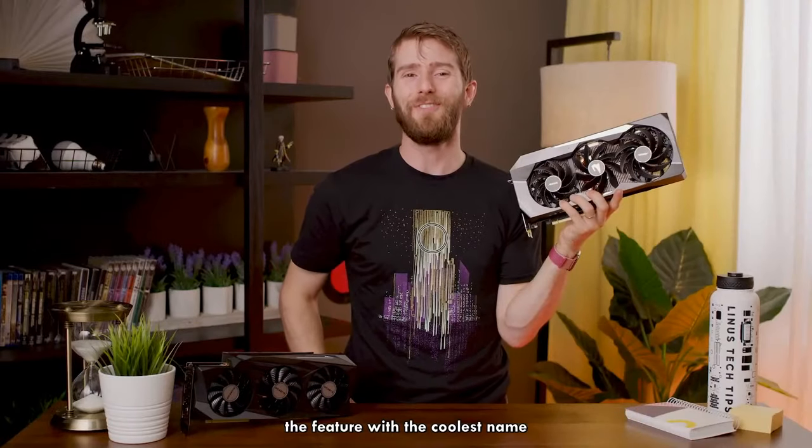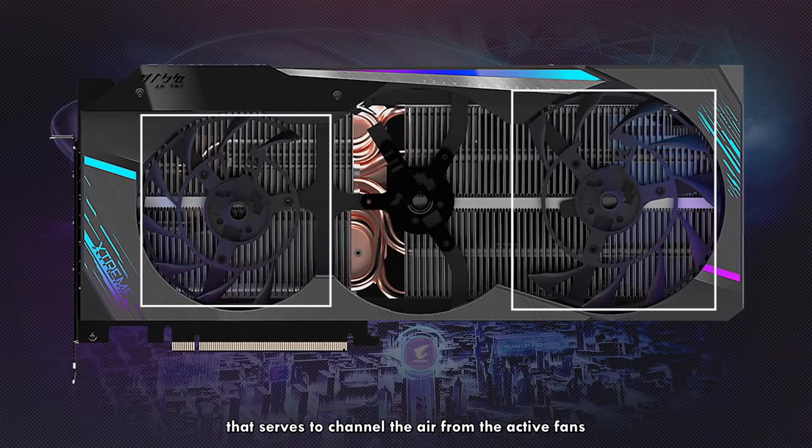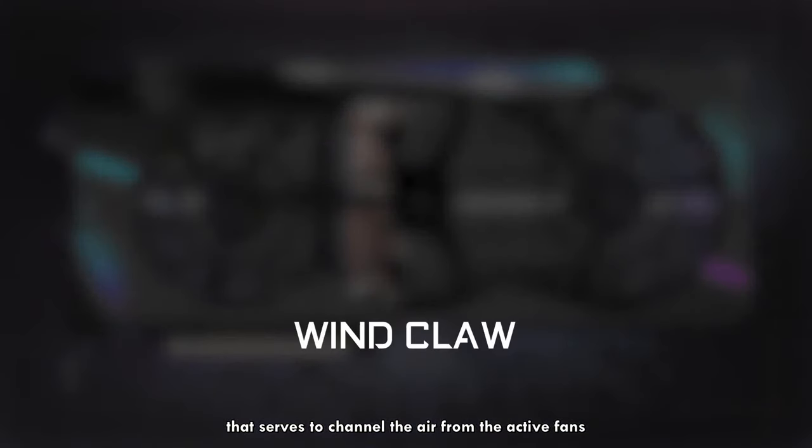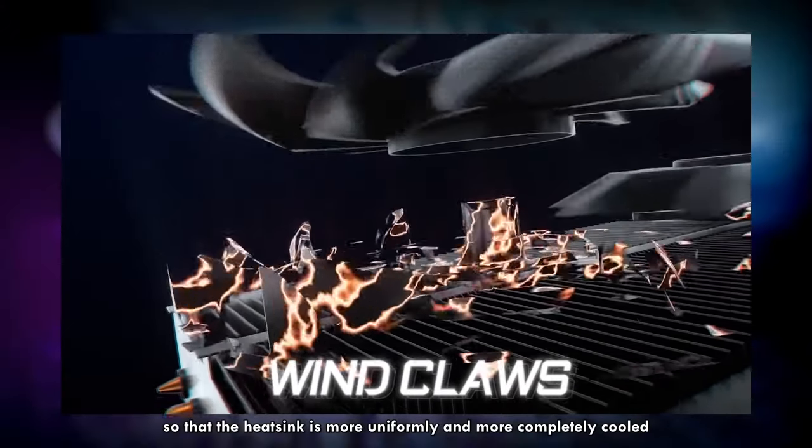And number three, the feature with the coolest name, Wind Claw. Wind Claw refers to a set of stationary blades that serve to channel the air from the active fans so that the heatsink is more uniformly and more completely cooled.